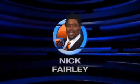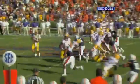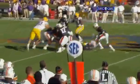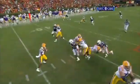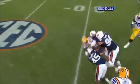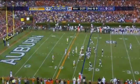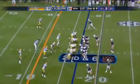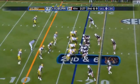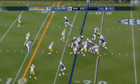Well, Nick Fairley. This guy, Cam Newton, is the star, but this guy stole the stage today because a team that gave up 566 yards a week ago came into this game and challenged their defensive line, and number 90 just put on a show. 6 tackles, 2.5 sacks. He shared one of them.